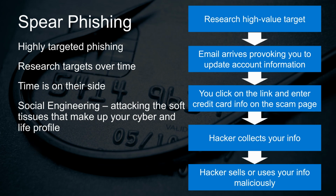They will take time to learn more about you, your company, your processes, etc., whatever they need to launch a highly effective strike against you. Because these attacks are so customized, traditional firewalls, web filters, and the likes are often rendered useless.